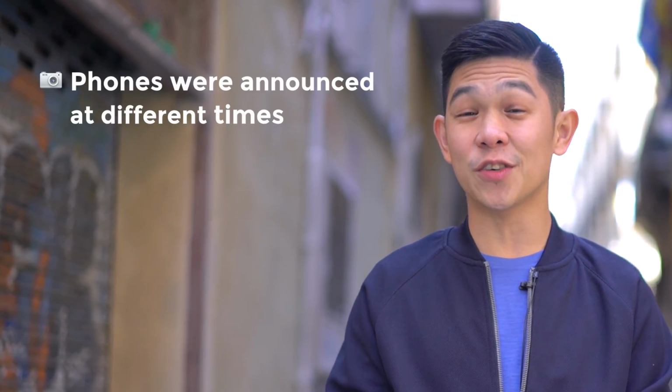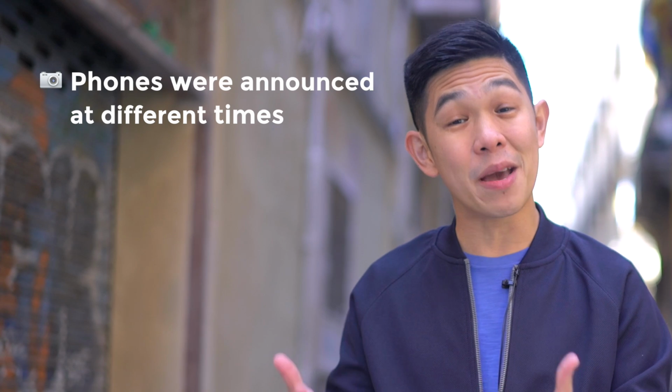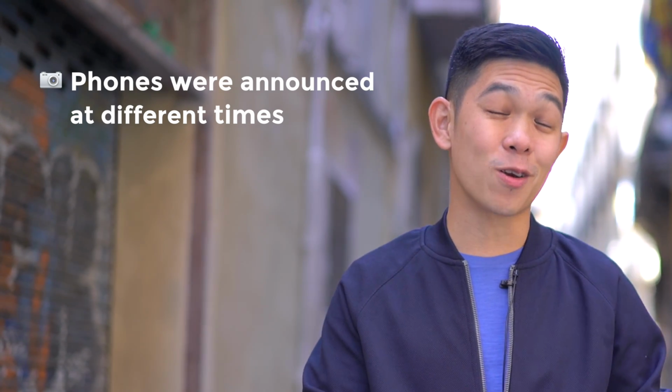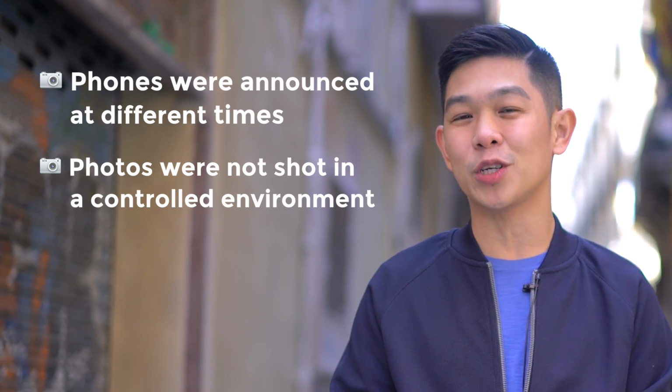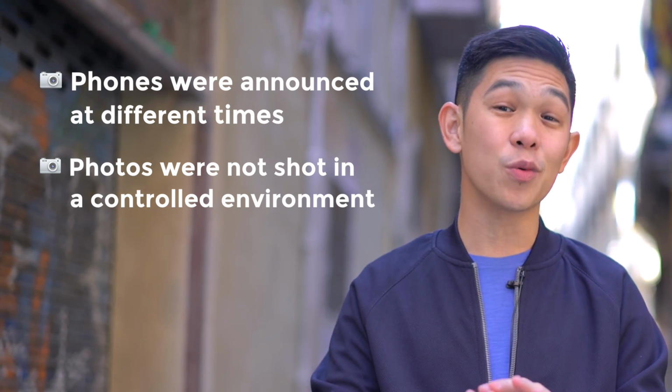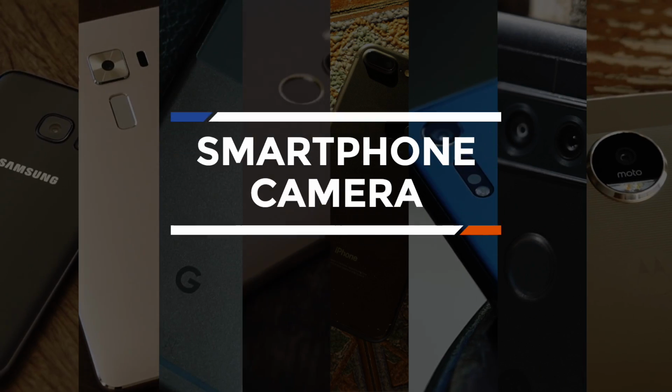So we took 8 of the best phones, took them on a road trip, took plenty of photos, and evaluated the results. A few notes before we begin. First, these phones were announced at different times of the year. Some phones announced later on may benefit from advanced or better technology. Second, we didn't shoot these photos in a controlled environment, but we tried our best to make sure that everything was equal and that the shooting scenarios were more or less the same.